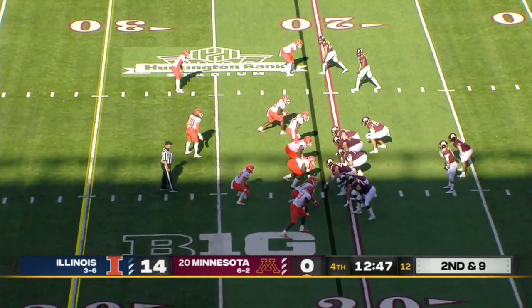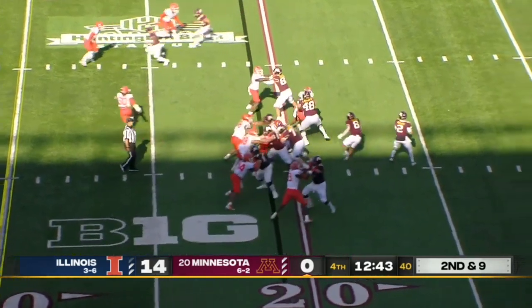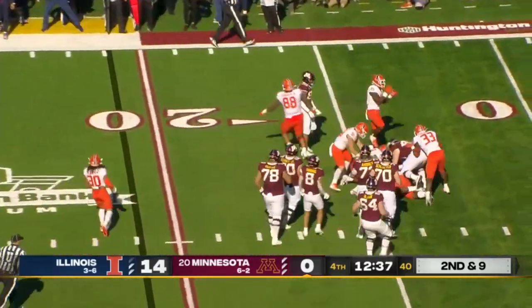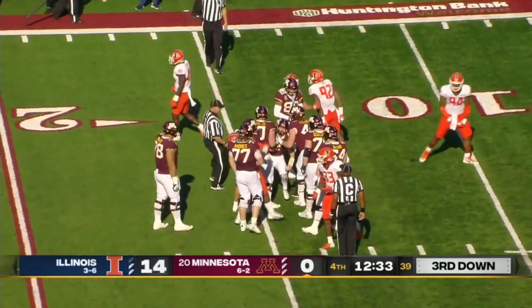At home, you go back to Bowling Green, and Golden Gopher fans, it's the last team that they want to hear about, considering what happened. Minnesota's last loss of the season after four straight wins. Four straight wins, and that's going to be another tackle behind the line.